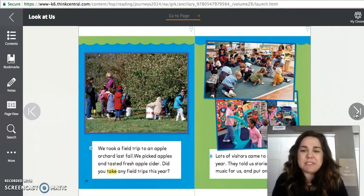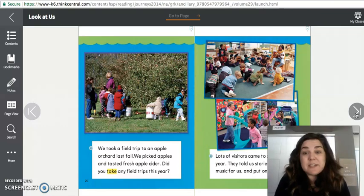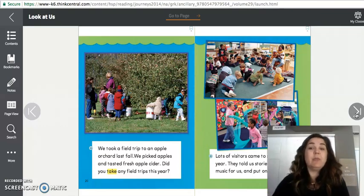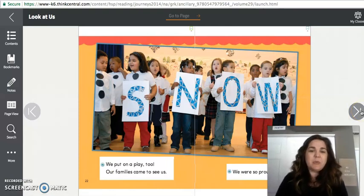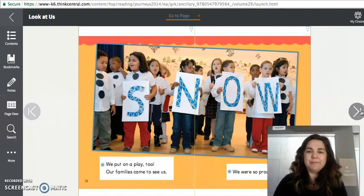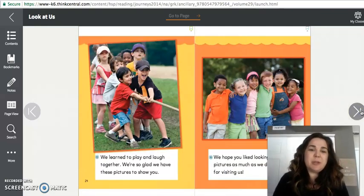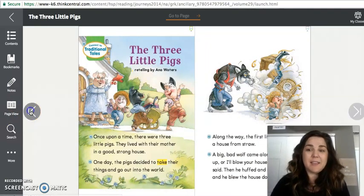Lots of visitors came to see us this year. They told us stories, played music for us, and put on plays. So we had the hygienist visit us. We got to read with our third grade buddies. We put on a play too. Our families came to see us. We were so proud. We learned to play and laugh together. We're so glad we have these pictures to show you. We hoped you liked looking at our pictures as much as we did. Thanks for visiting us. The end.